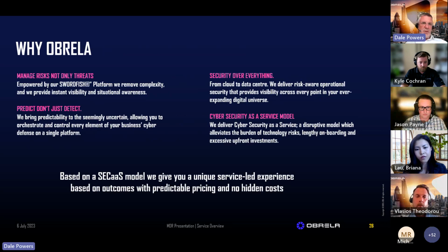Why Obrela? We don't just manage threats, we manage risks. We predict, we don't just detect, so we try and prevent the threats happening. We can offer security over everything, and it can be a SaaS model or it can be an on-premise model.